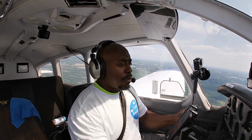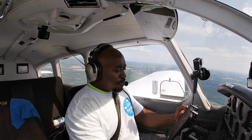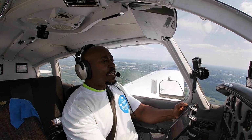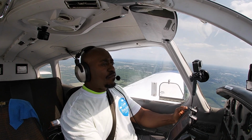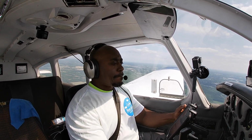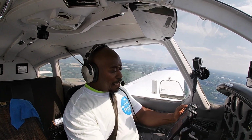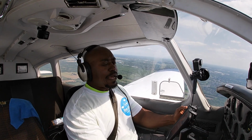Archer 2549 Quebec, Northeast Tower. Northeast Tower, 2549 Quebec with information Tango, about 10 miles southeast of the field, inbound for a full stop landing. Archer 2549 Quebec, enter left downwind, runway 15, report midfield. Left downwind, runway 15, report midfield, 49 Quebec.